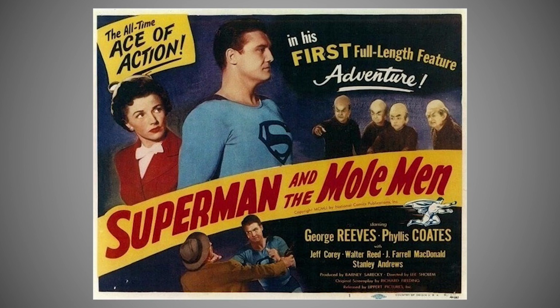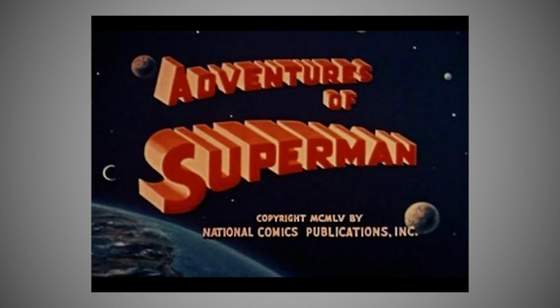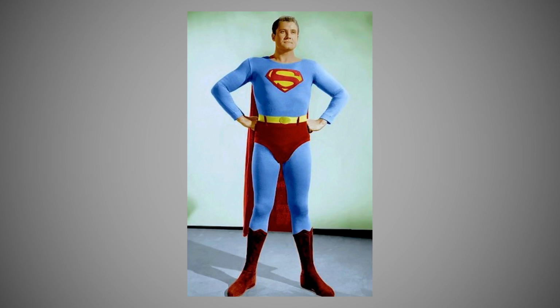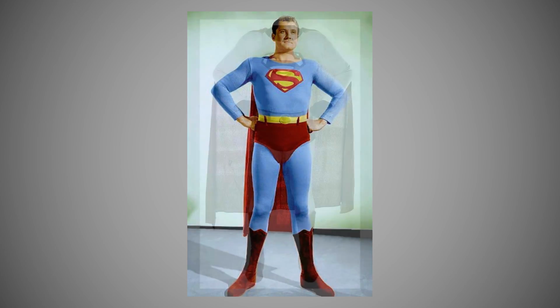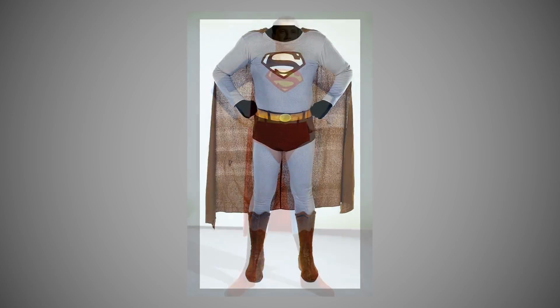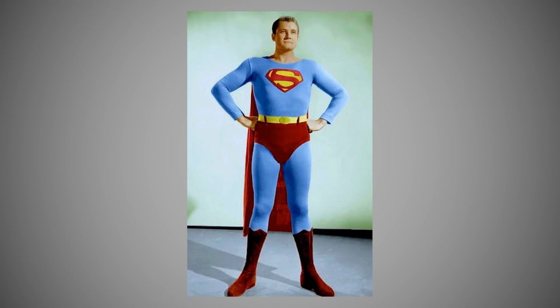George Reeves in the 1951 Superman and the Mole Men. This was received apparently well because it spun off into a TV show called Adventures of Superman, which ended up running for 6 seasons. That's even longer than everyone's favourite show, Breaking Bad. Now, here's an interesting fact about this Superman suit. Because of basically the way cameras worked back then, his suit had to be this kind of sickly brown color, which, yes, was fixed later, and the cameras would change it into something closer to the colors we all know and love because cameras weren't as good back then.